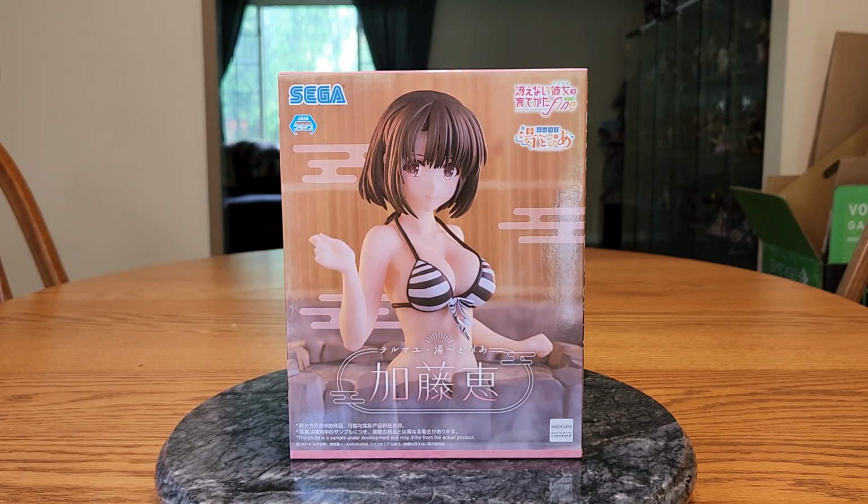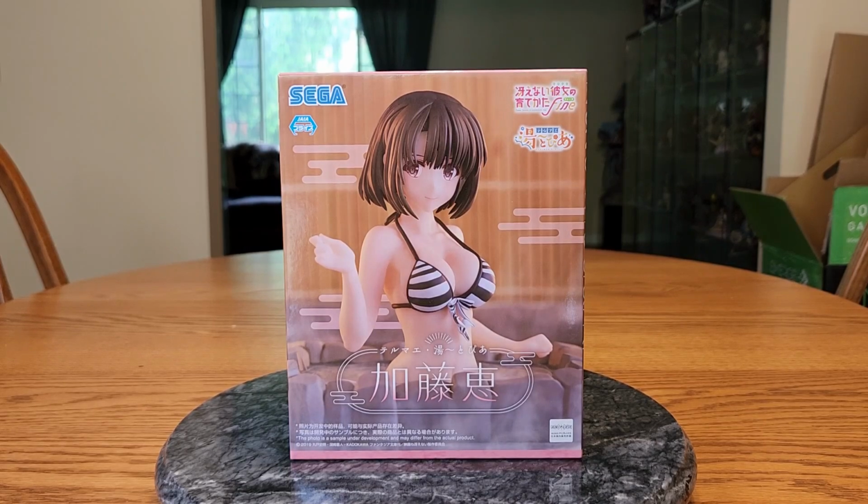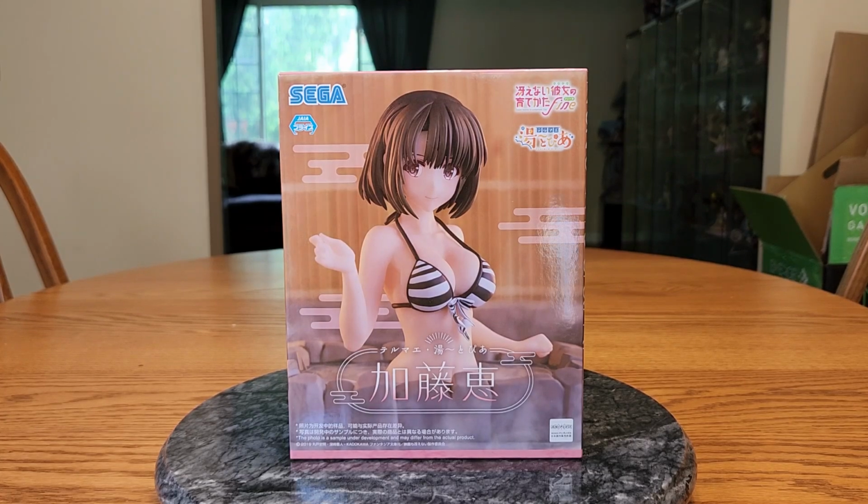So there are a few different Thermae Utopia figures. From what I've seen, these two are the best quality. Eriri looks okay, but all the ones where they're in their towels, in my opinion, don't look that good. Like, they have more flaws than normal. I mean, they are prize figures after all, but this Kurumi and, from what I've seen, this Megumi look very good.